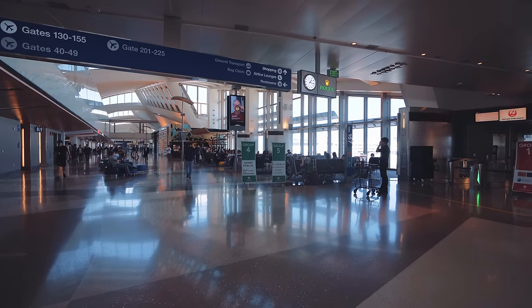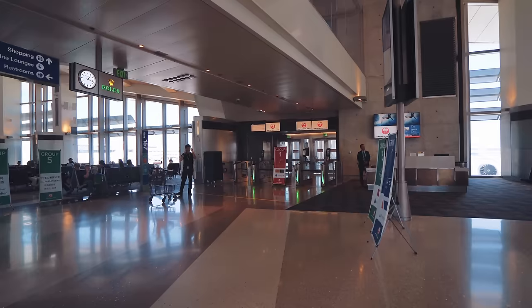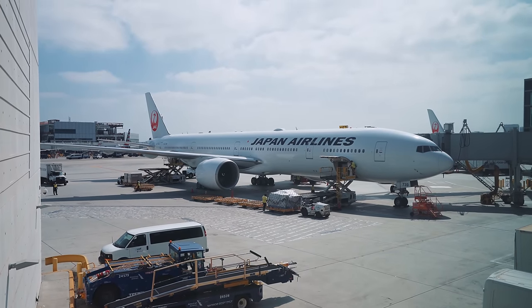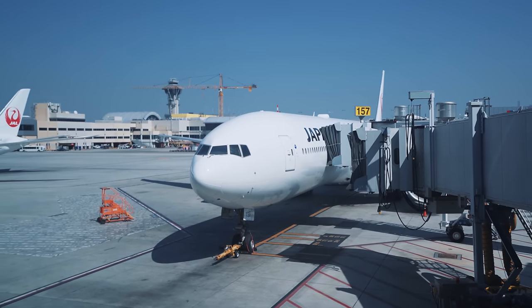About 30 minutes before scheduled boarding, we headed to our gate 157, where our aircraft was loading up. For this flight, we'll be flying on Japan Airlines 777-300ER, Juliet Alpha 739 Juliet.